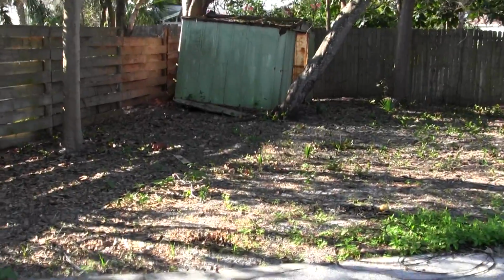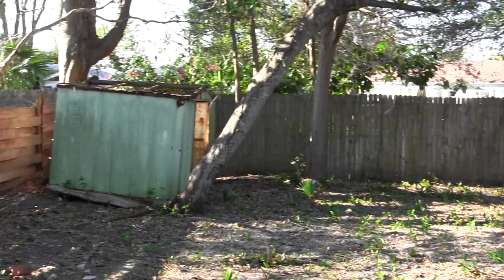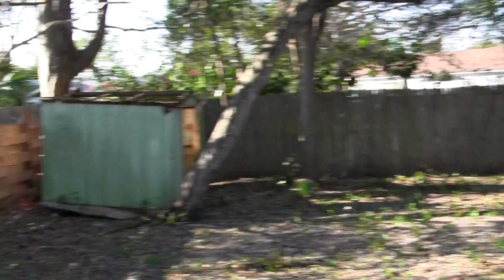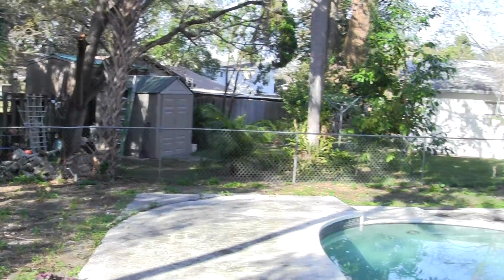I'm coming around the back of the pool now. This is all dirt, but you could sod all this and everything. And this could be a nice back area. Got a broken down shed back there. But it's all fenced, most of it's 6-foot fence. This is all 6-foot. It's just down on that neighbor's yard over there.